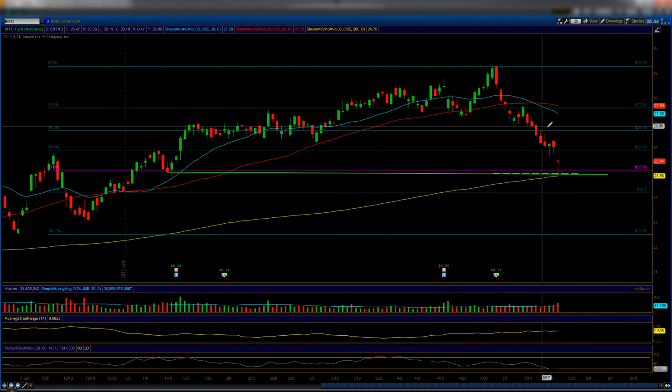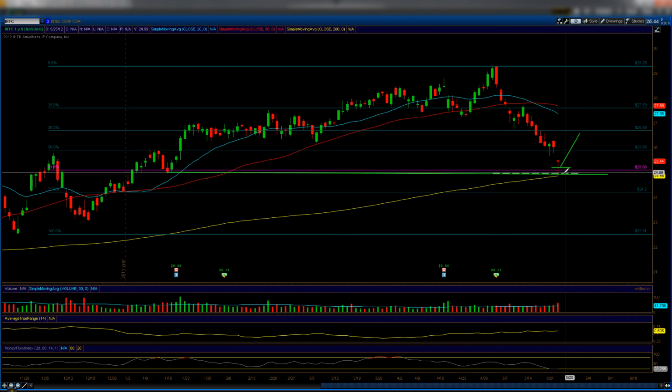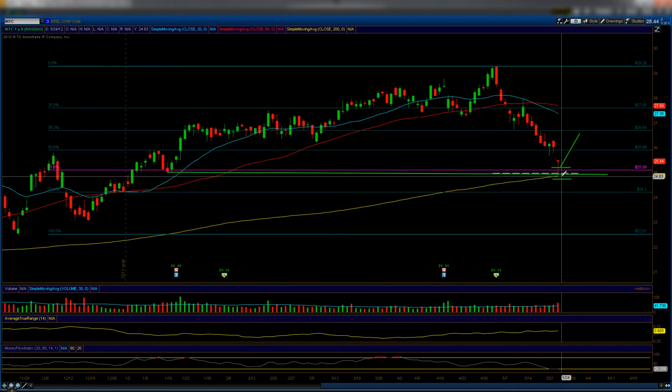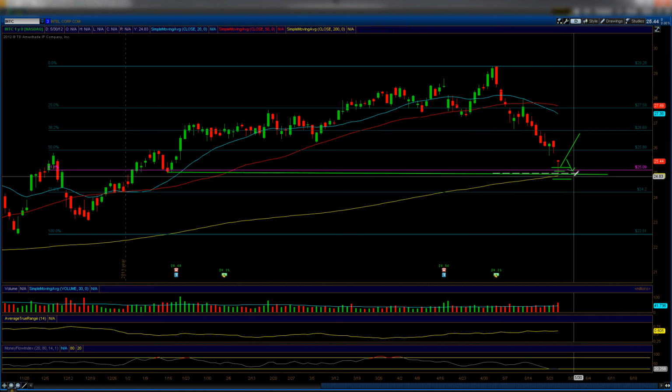This trade is not dead yet. You can take a long trade here. However, I would wait to as close as to a stop out as possible. My stop would be anything lower than the 200 moving average, so it's close to the bottom of this candle. If it comes down tomorrow this way, then I would take the trade long, and then that way my stop out is really close, because it is a counter trend trade, so you really have to be careful.